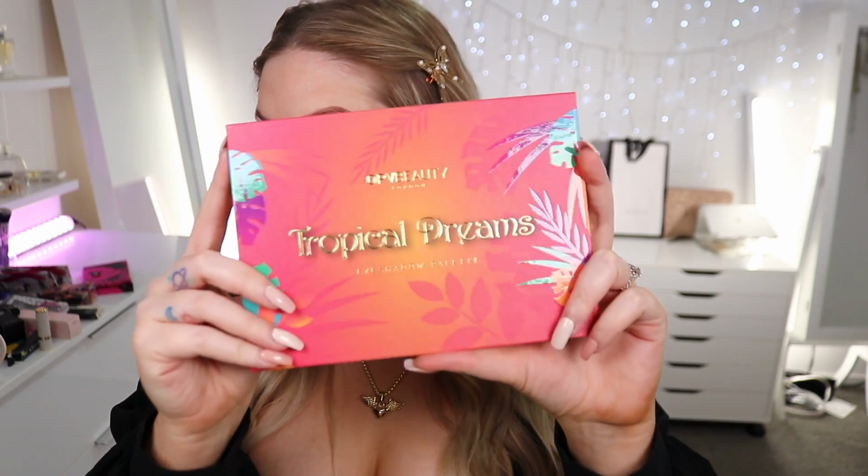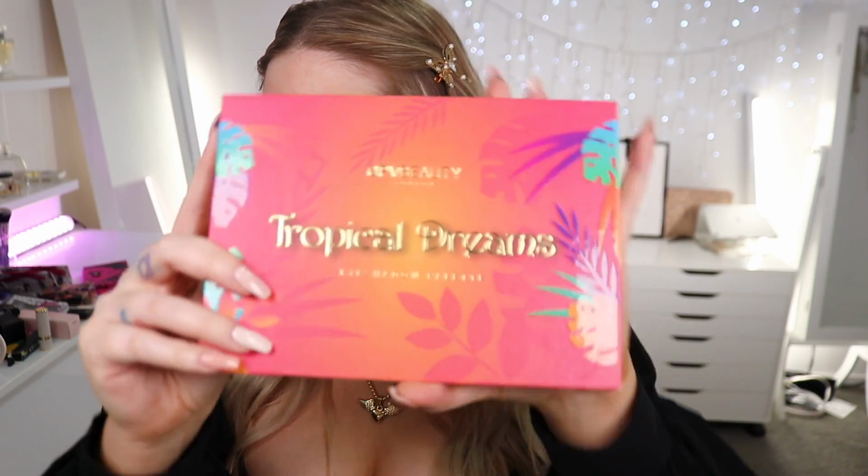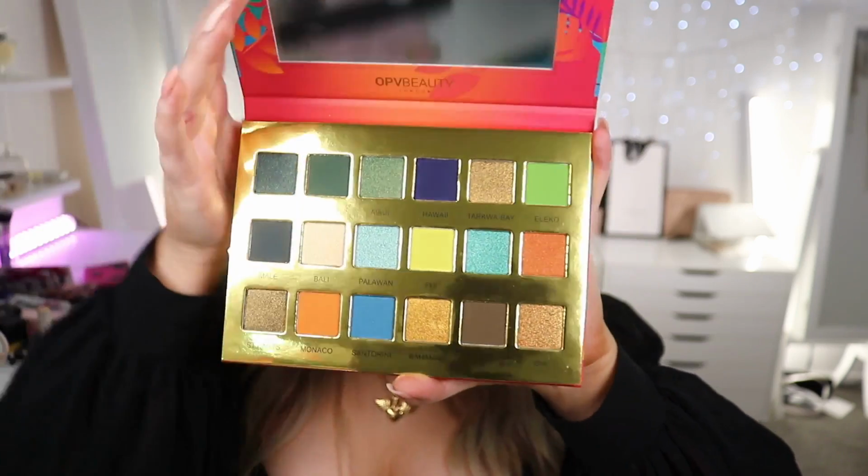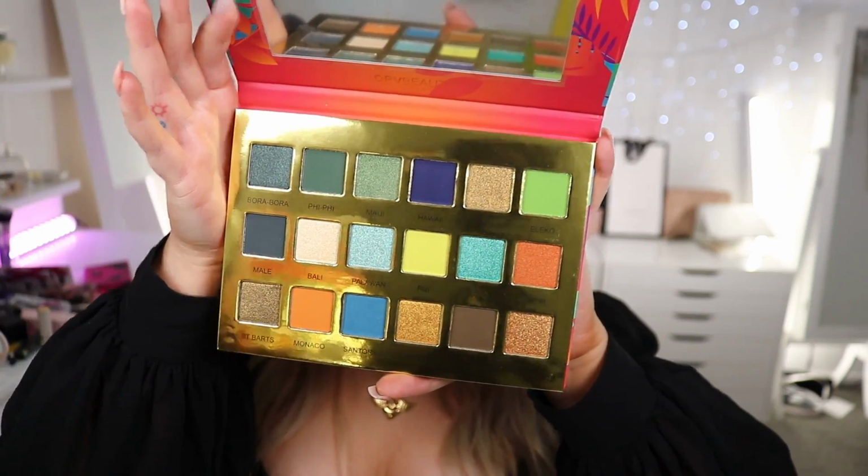I'm really excited. This palette in particular looks like my favorite. This is called the Tropical Dreams eyeshadow palette, and the packaging is so pretty and I love the foil. And then you get all these colors on the inside, and these colors are literally so far up my alley, it's not even funny. I love greens, I love the neutrals.